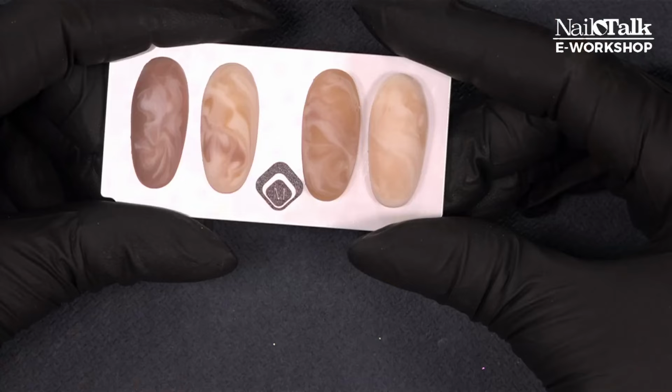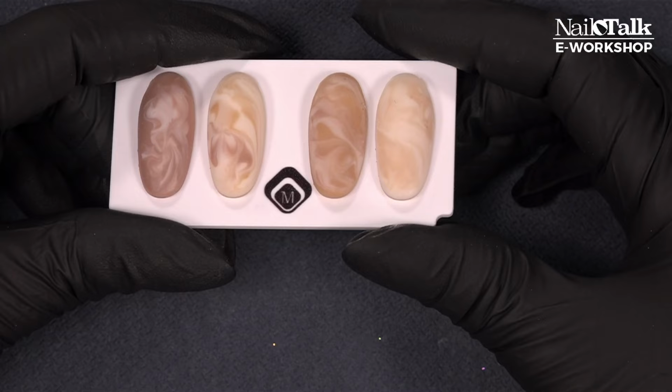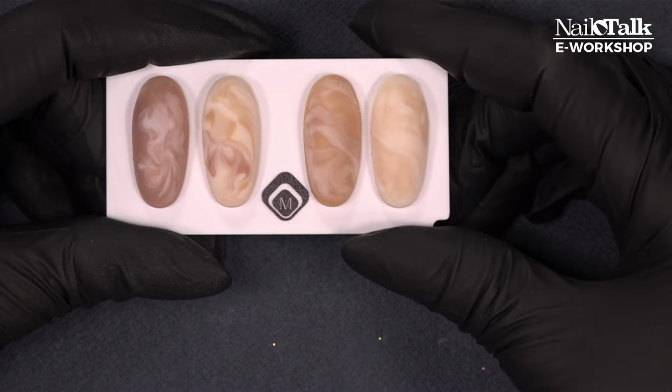I want to show you one more design. I'm sure you already saw a design like this, but I want to show you how easy and how fantastic it is to make these very nice marble designs with the coffee blushes. Oh, cool. Very nice, very easy. Just work in a wet layer of blush and then marble the hell out of it.